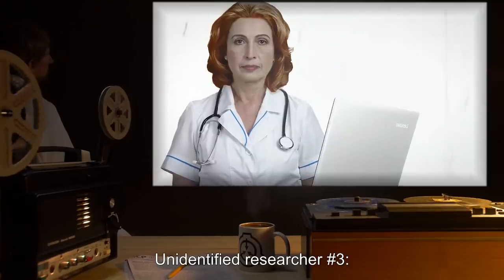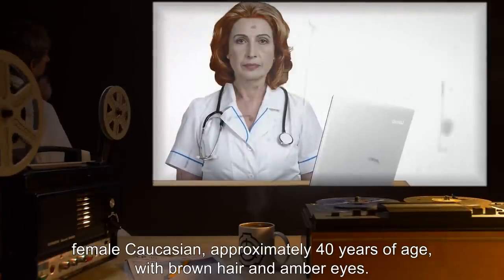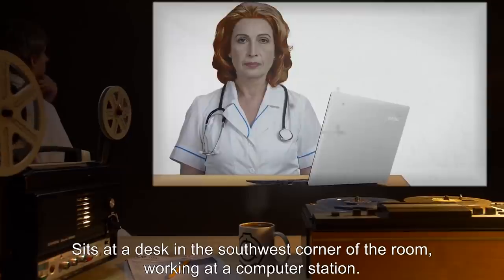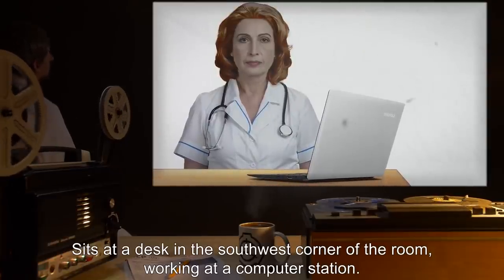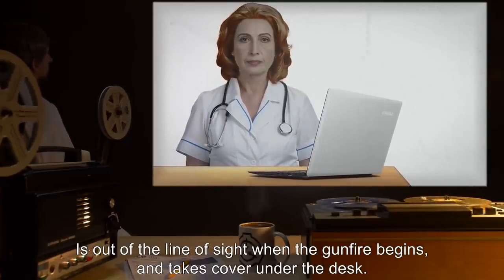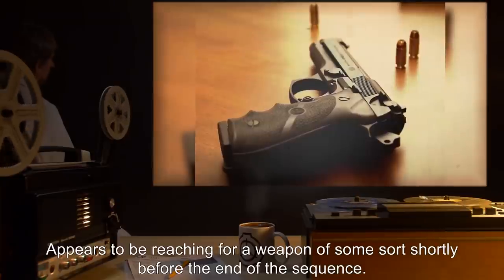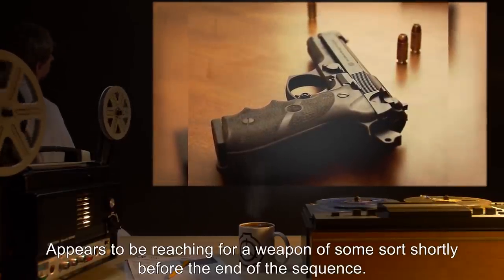Unidentified researcher number 3. Female Caucasian, approximately 40 years of age, with brown hair and amber eyes. Sits at a desk in the southwest corner of the room, working at a computer station. Is out of the line of sight when the gunfire begins, and takes cover under the desk. Appears to be reaching for a weapon of some sort shortly before the end of the sequence.